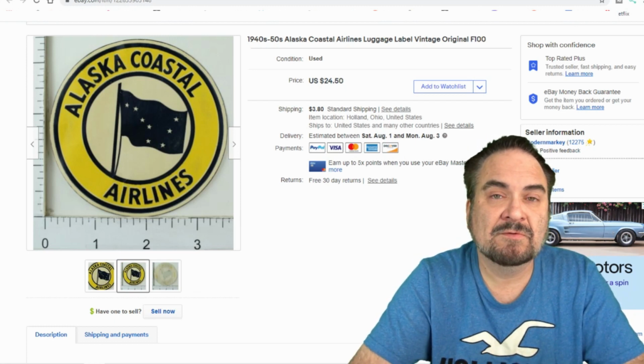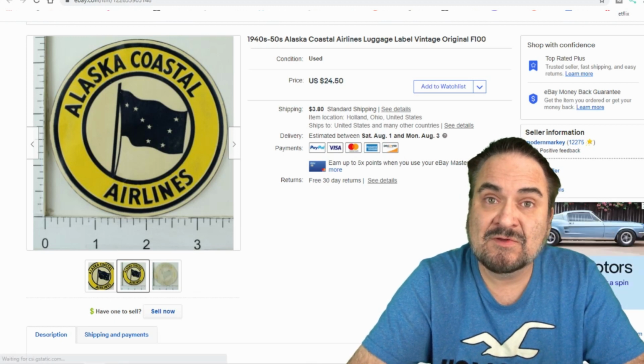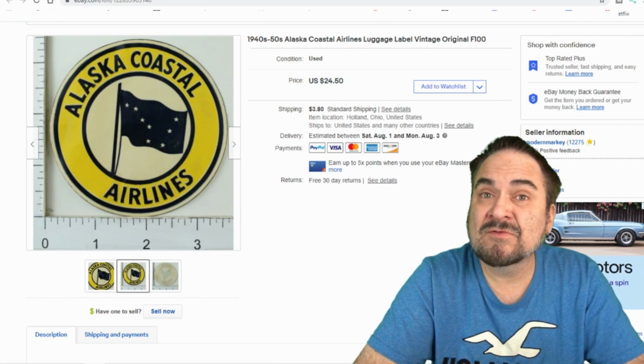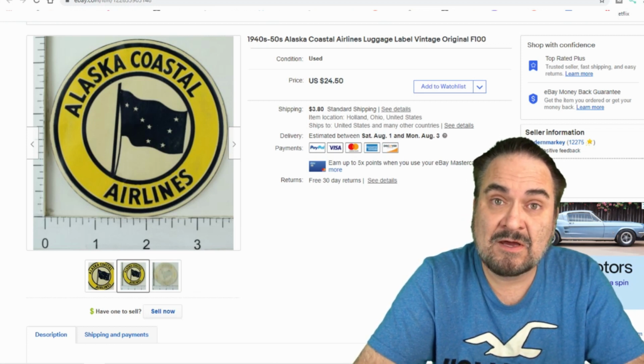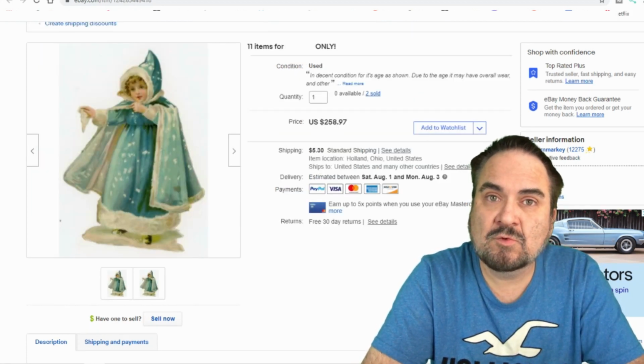Again, I've got multiples of this. I have no problem with multiples. When I have multiples like this, I list one at a time, especially when it's something unique like this that we probably have the only one up at any given time. Now, something else that I do is set up listings for individual people.